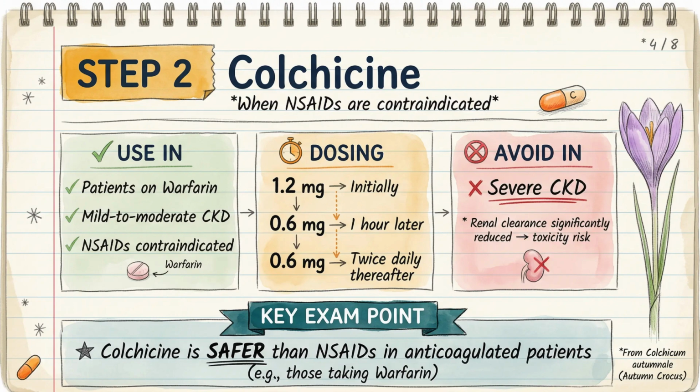Now, who is colchicine appropriate for? It's safe to use in patients taking Warfarin, and it's appropriate in mild to moderate kidney disease. But here's the important caveat: avoid colchicine in severe kidney disease. Because colchicine is renally cleared, its accumulation in severe renal impairment creates a real risk of toxicity. Key exam point: colchicine is safer than NSAIDs in anticoagulated patients. If your patient is on Warfarin and has mild to moderate CKD, colchicine is your friend.